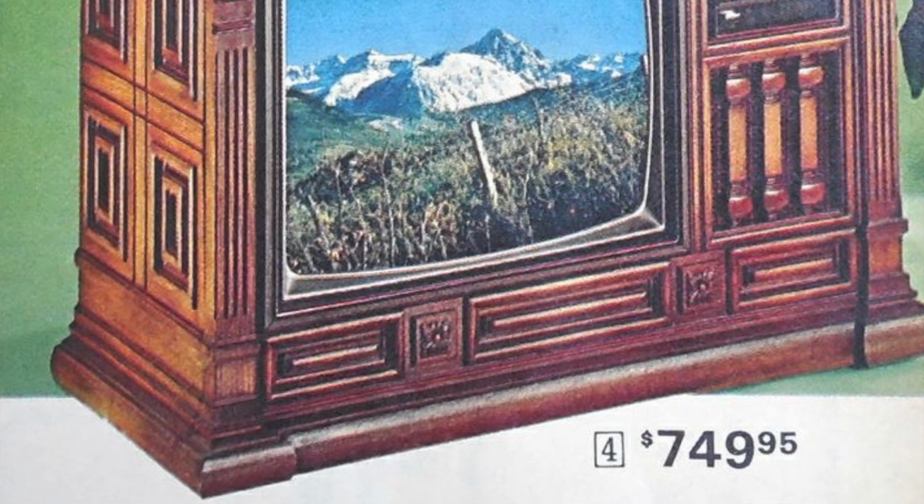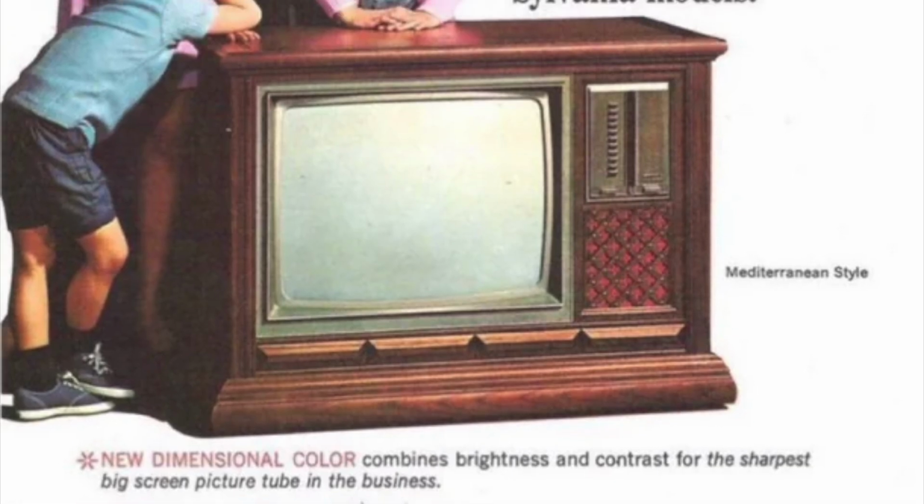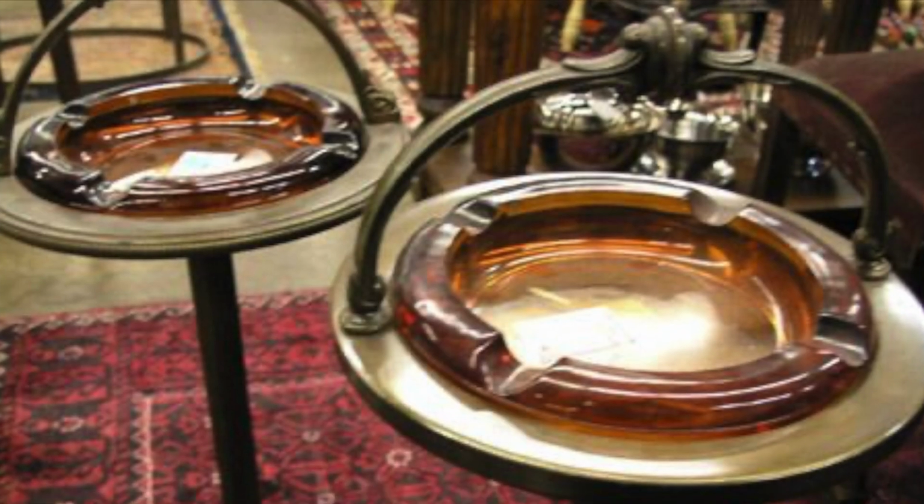Changing channels meant getting up from your chair, and many families only had one television in the entire house. Television wasn't something people consumed individually, it was a shared experience. The whole family gathered around the same screen every evening, and while everyone was watching TV, there was something else you would almost certainly find nearby.